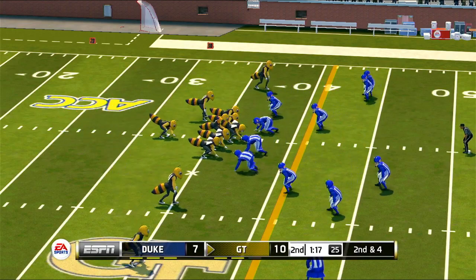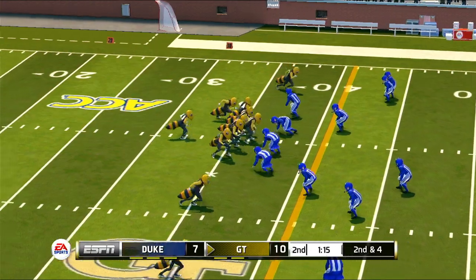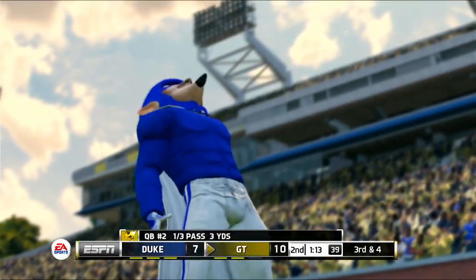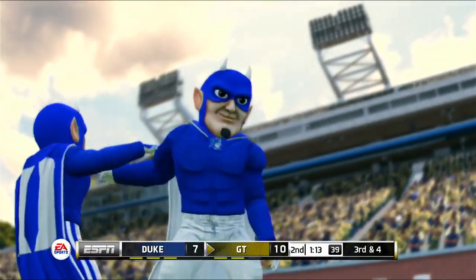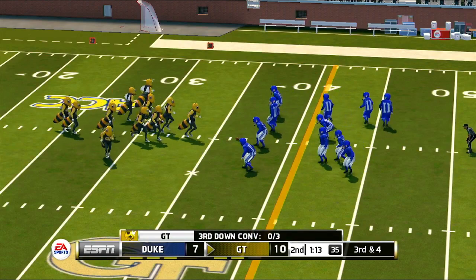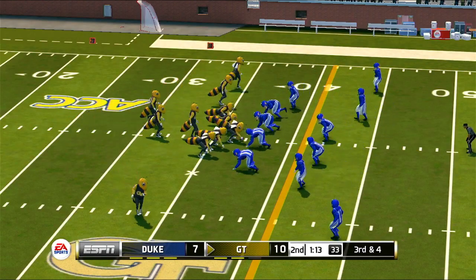Oh, yeah, I'm coming. Set. He gets rid of this one. You know, when you feel pressure like that, the worst thing you want to do is just throw the ball into coverage. He got away with one right there. He's very fortunate. Next time, he should just throw it away out of bounds.